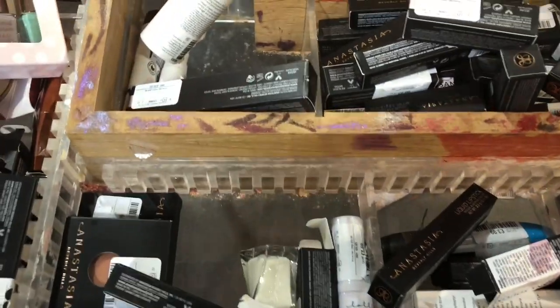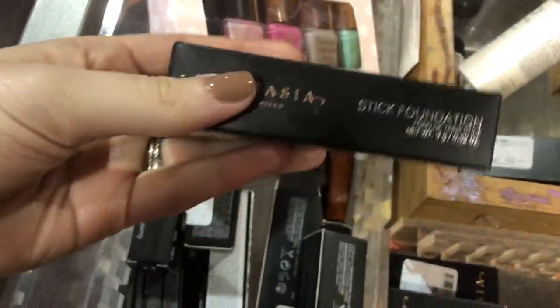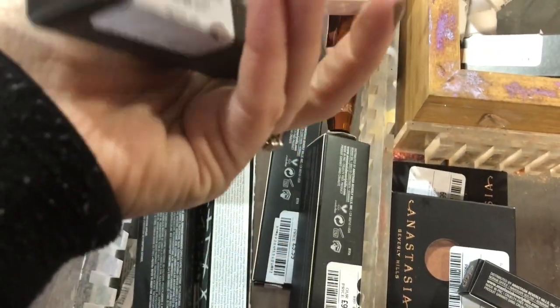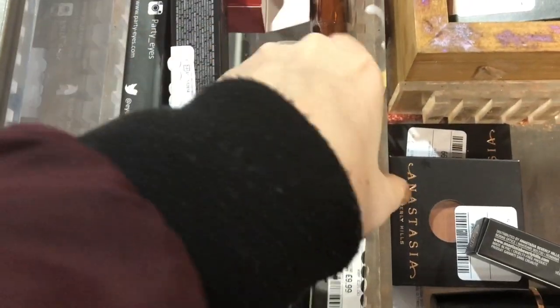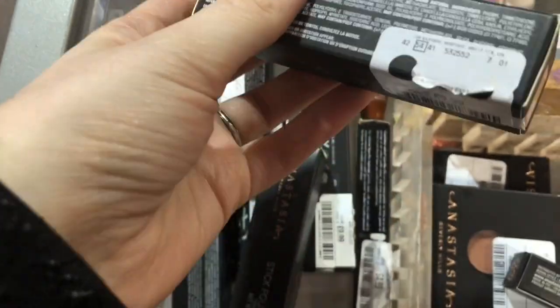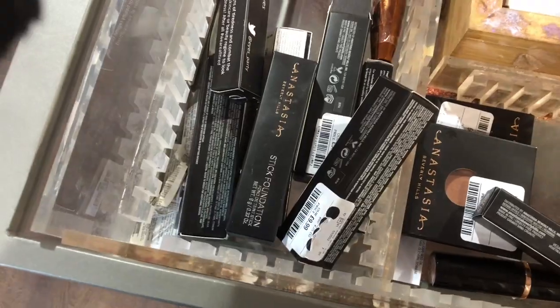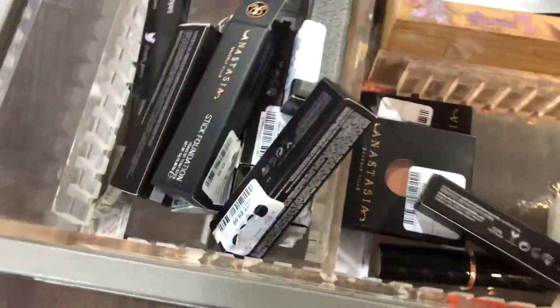I then raided the selection of Anastasia Beverly Hills products that they had, starting with this stick foundation. Not my kind of thing, but if you like that, it's not too bad. It was £9.99 instead of £25. They just had a random selection of shades, but they did have sort of light and dark, so it might be quite good if you do want to check out one of their foundations to go and see what your local TK Maxx does have on offer.